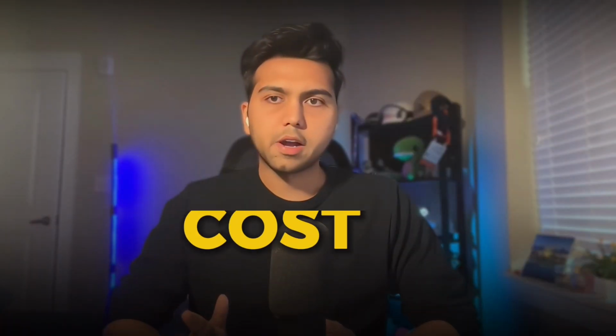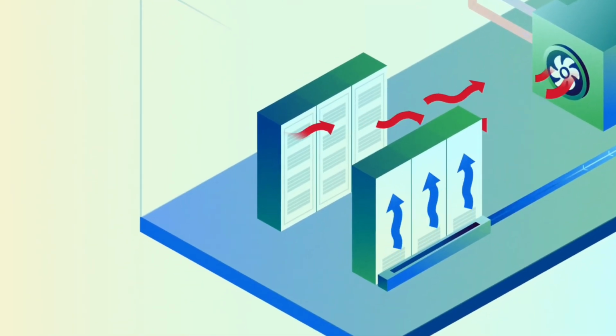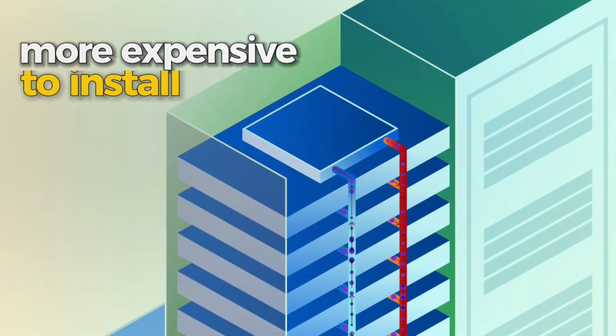What about the cost side of things when you compare air versus liquid? For the operation of HVAC systems, air is more expensive to operate, but liquid is more expensive to install.